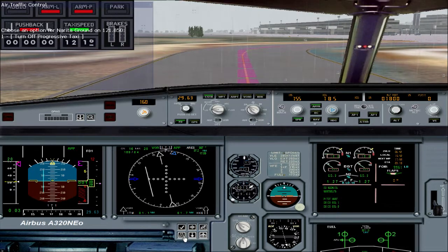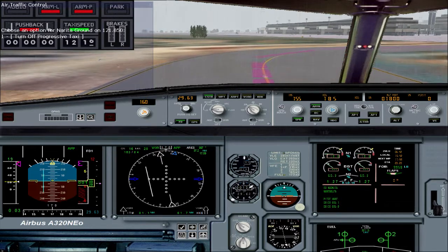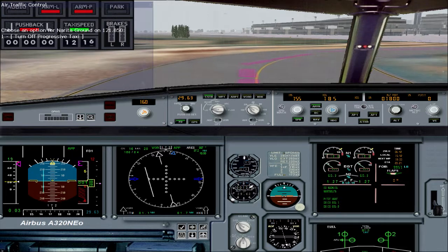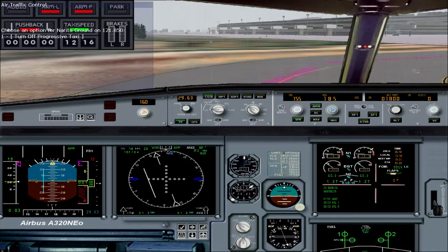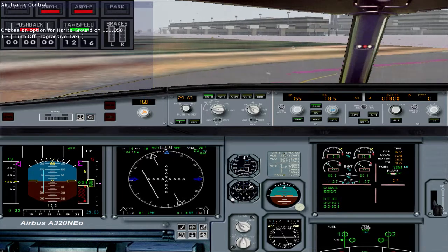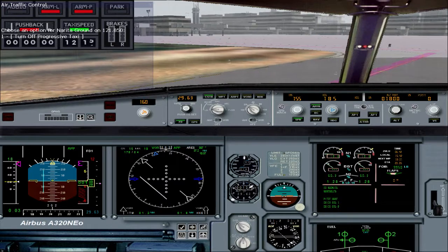The scenery we have here for Narita is custom scenery, it's not the default. I've upgraded that, bring it up to modern specifications, if you will, the way Narita looks today.